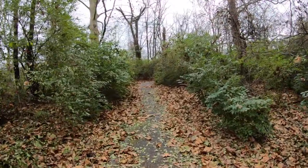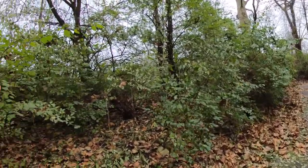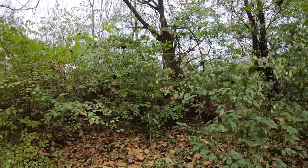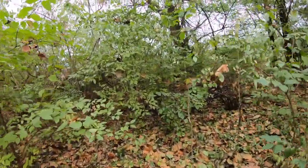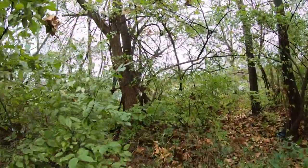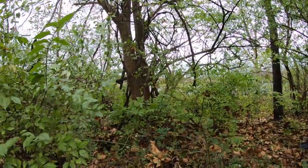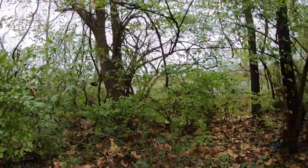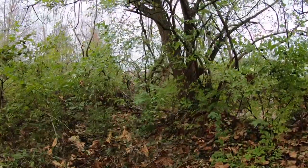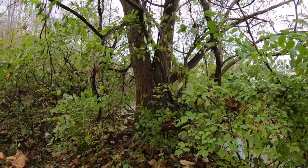I came across a bridge. I'm on a little walking trail over here. Seems like my arrow was pointing in this way. See if we can come in. Wants me straight ahead about 5 feet. So you know what time it is. It's time to put the GPS away and start looking.